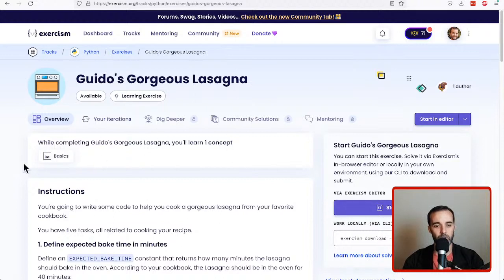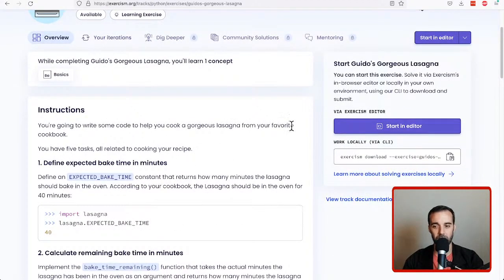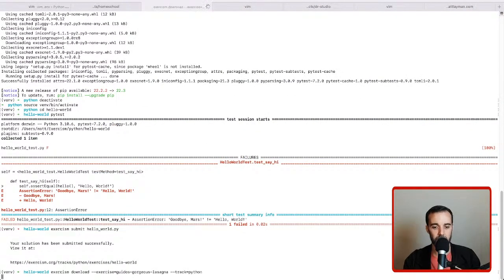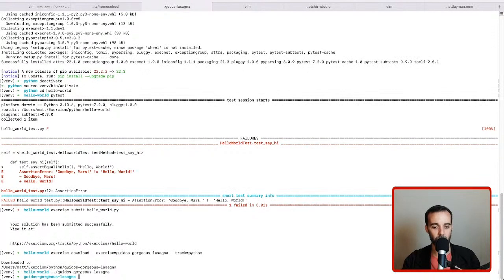So it tells you what you're going to complete in the concepts tree if you do this exercise. There's the exercise we're doing. We've got our instructions, and we'll flip back and forth between the instructions and the code as we're working along. So I'm going to copy this, and we will paste that in, and then we'll navigate to Guido's gorgeous lasagna.